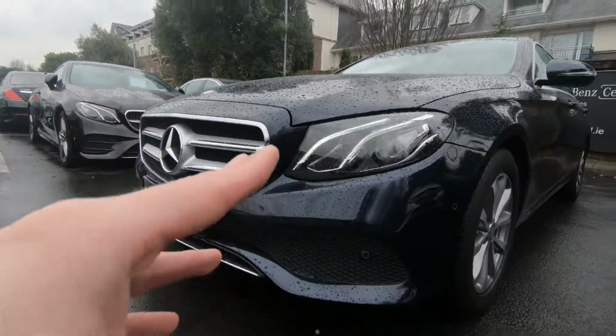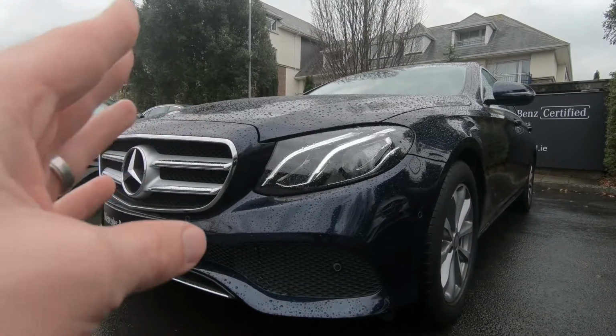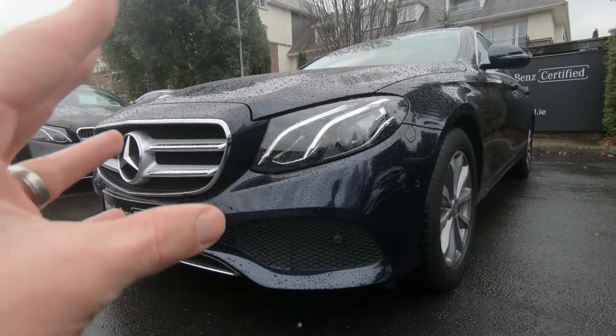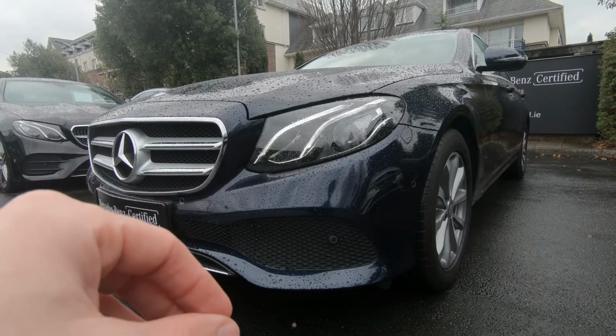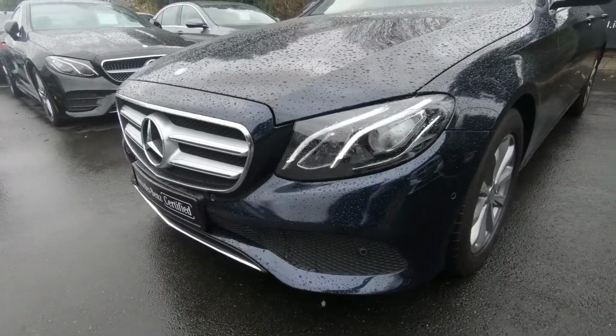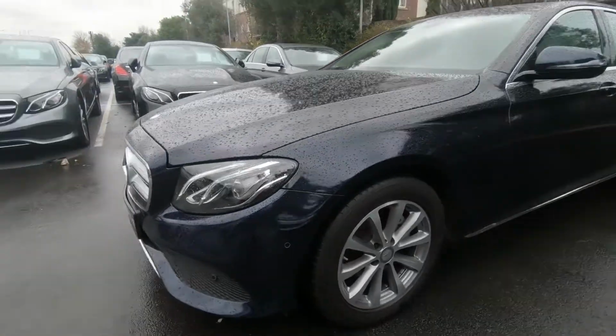Some of the features at the front, the main one that I always see great benefit in is the full LED headlights. They're much brighter for driving at night time and it makes it much safer. On the front bumper you can see you have your chrome strip along the bottom. There's also parking sensors in place.